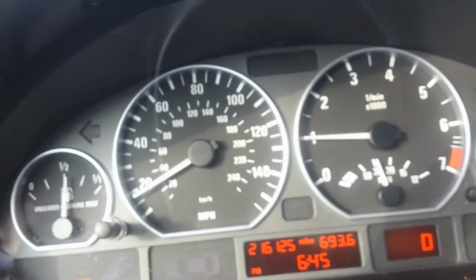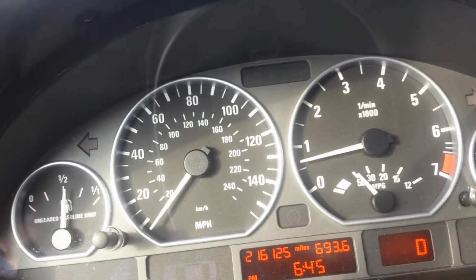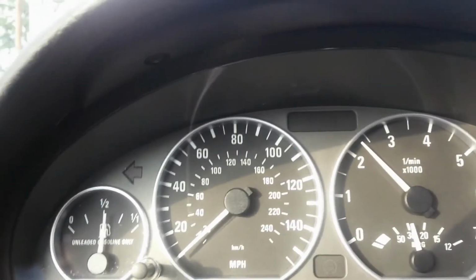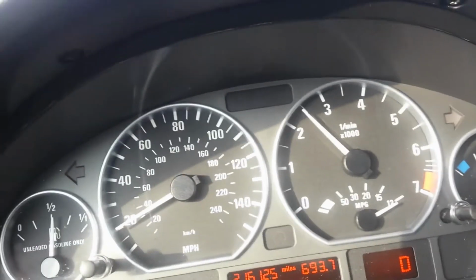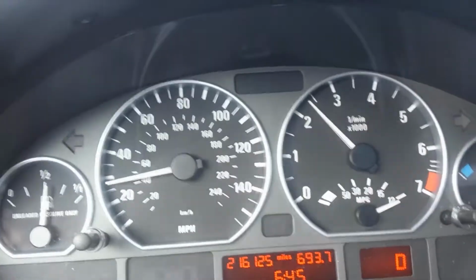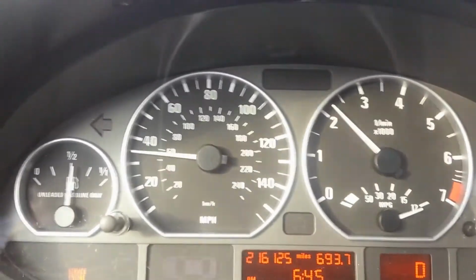It's bad beyond belief. So I decided to go with headers. I've purchased headers, and they will be here next week. And I found a way to get them done, so I can pass all the tests.